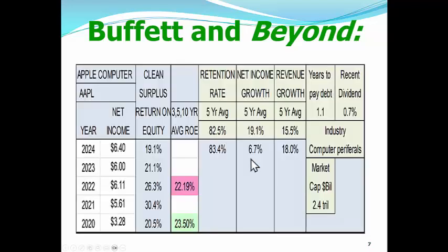Now let's look at a few other metrics. And here's that clean surplus ROE. So in other words, we are looking at 2023, the remainder of 2023, and projected for 2024. I like to look at the 3-year average and the 5-year average of the clean surplus return on equity. Again, when you think of return on equity, think of your bank account. You want to put your money in a bank account that's paying a higher interest rate. And that's the same way that we can look at stocks when we configure their numbers by clean surplus.